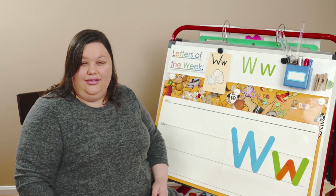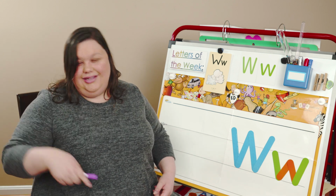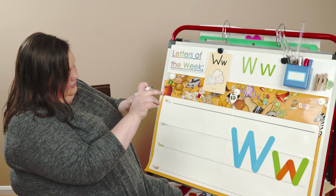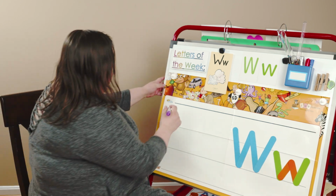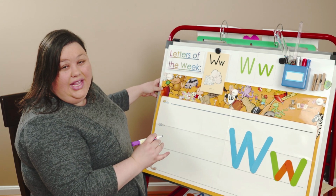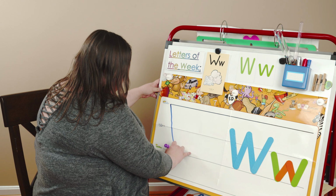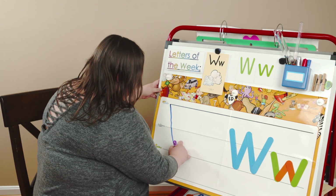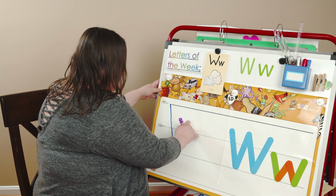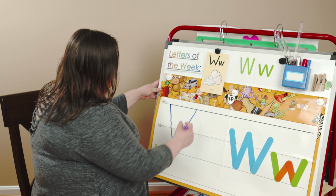Let's write them together. Oh, I have a marker in my pocket. My dress has pockets. Let's do it together. We're going to start at the skyline and go all the way down, just a diagonal, like that. Okay, we're going to go back up to make a V all the way to the top. Ooh, I might have made mine a little too big.